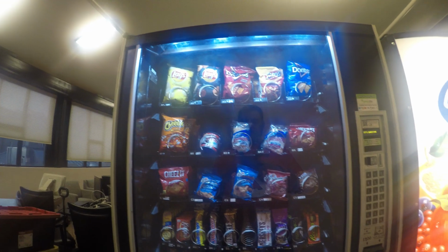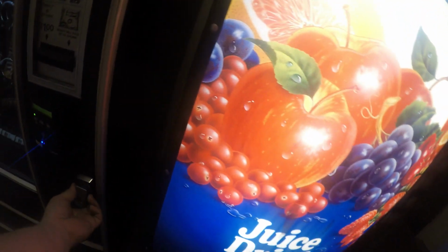Snack machine, after I got it restocked, look how much better it looks. I'll be getting some more Hershey's bars here soon.